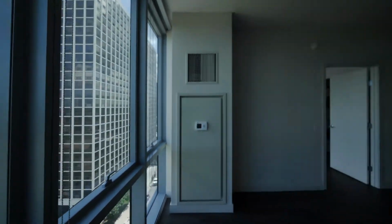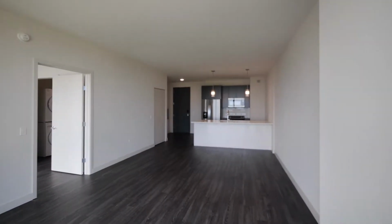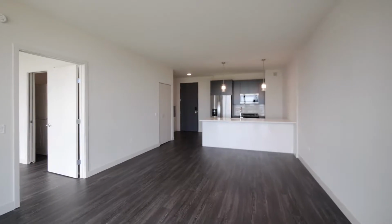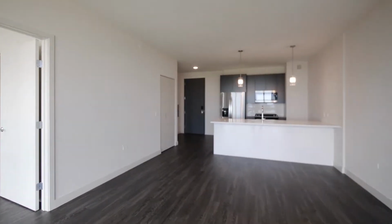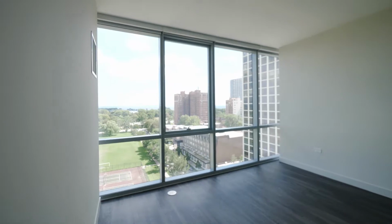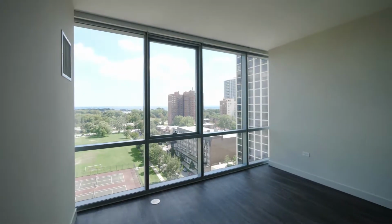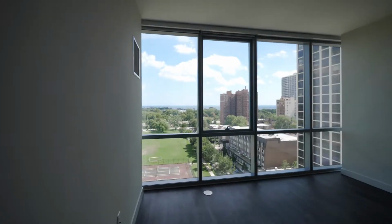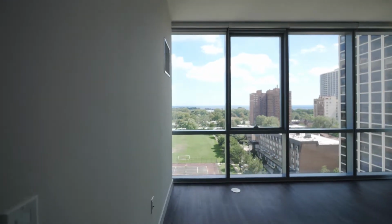811 also has a spectacular set of amenities with a pool deck that spans about 50,000 square feet. Fitness center, resident lounges, co-working space, you name it, it's here. Heading into a generously sized bedroom that can easily accommodate a king-size bed, and has another wall of floor-to-ceiling windows, and enough space to accommodate a home office in the bedroom too if you wanted one.